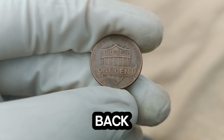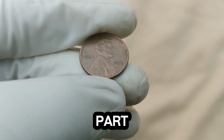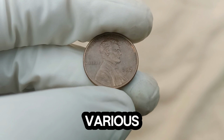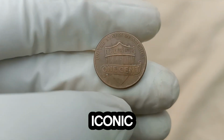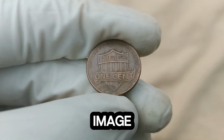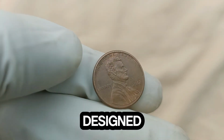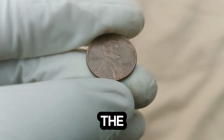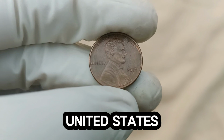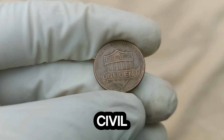First, let's look back at the history of the penny itself. The 1-cent coin, or penny, has been a part of U.S. currency since 1793. Originally, it featured various designs, but the most iconic change came in 1909 when the Lincoln cent was introduced, featuring an image of President Abraham Lincoln on the obverse, or front, of the coin. Designed by artist Victor David Brenner, the Lincoln cent was created to honor President Lincoln, the 16th President of the United States, who played a major role in ending slavery and preserving the Union during the Civil War.